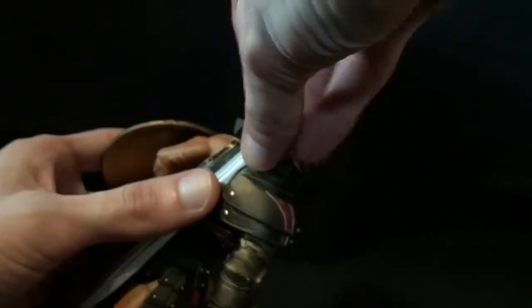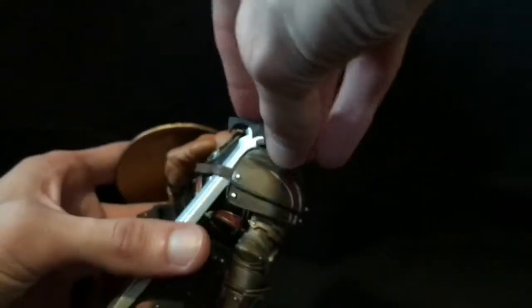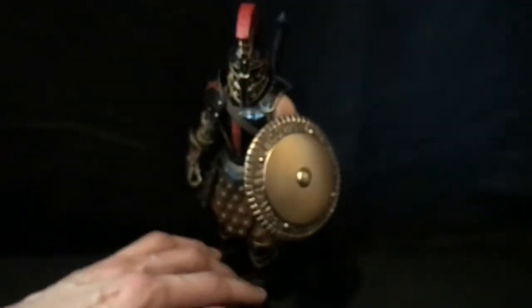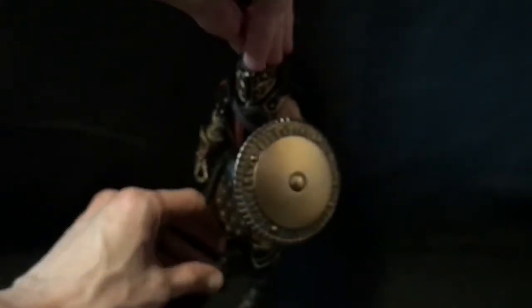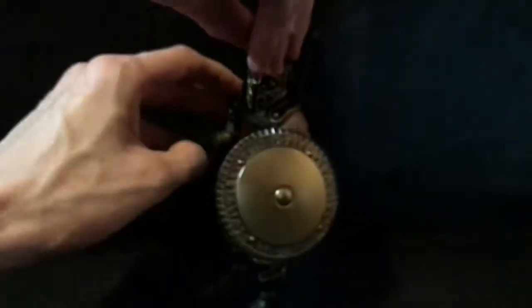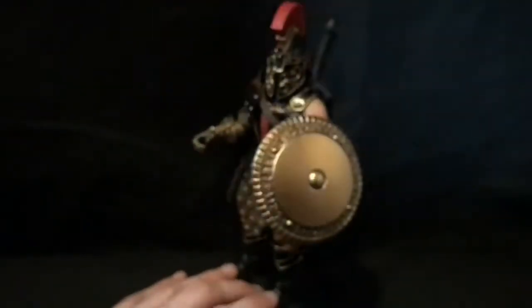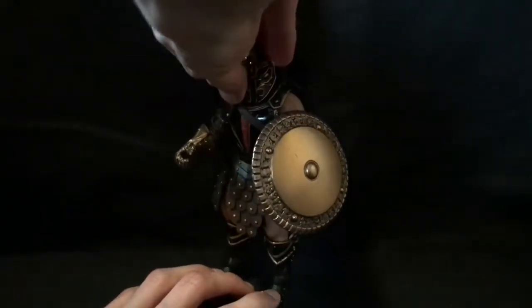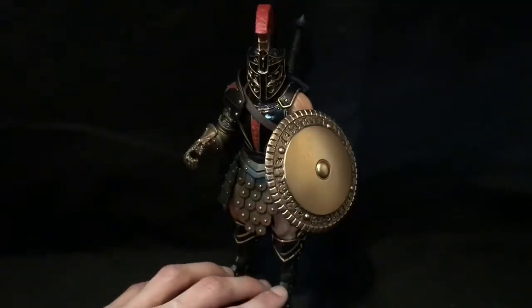Kind of have it resting on the shoulder pad there. Gives you a nice little silhouette of Rahmulus there. Again, I forgot if it's with an R or an O. Stupid.